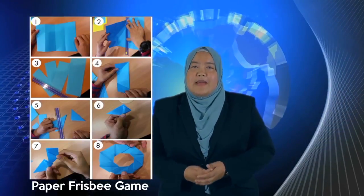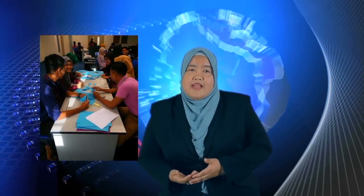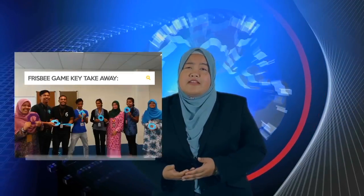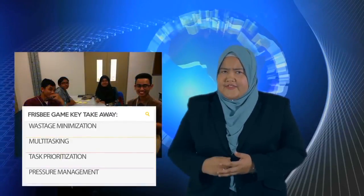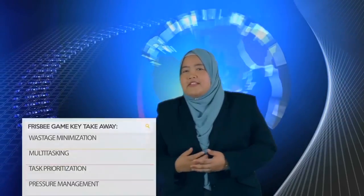Based on the pictorial step-by-step as the guideline, each group member of the company was given a chance to experience setting up a team strategy to play the game. How to position each of the group members at each frisbee's operation based on the respective skill and strength required. How to minimize the risk of unassembled frisbee waste, how to fail to complete the given task along with the multitasking field assignment given in a short period of time, which tasks need to be prioritized first, how to absorb the pressure, how to maintain self-composure and control the anger.